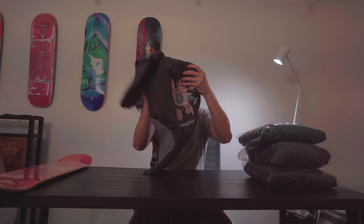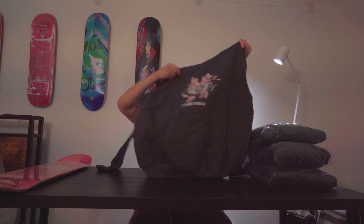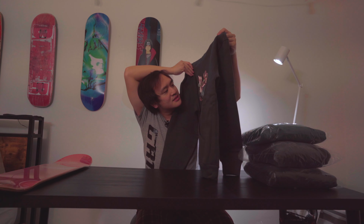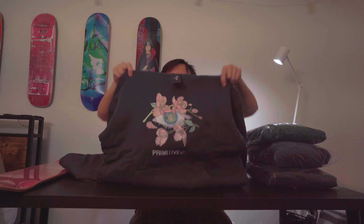First sweater. This is a hoodie. Front. Bam. I don't know what it is. I haven't even looked. Okay. A little bit of flowers. I rate it. Oh, it looks pretty nice. There's an eye in the middle. So I'm watching you. Alright, that was the first one. Next. I'm just going to rip it. I don't care.